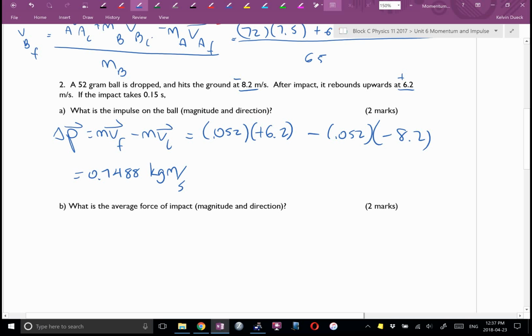Direction. Gotta be positive, because I said up was. Are you positive? So I would go half mark for that, half mark for that, half mark for the equation, and a half mark if you said that it was mv final minus mv initial. But again, Sierra, if you got the right answer, 2 out of 2. Sierra, what's B asking me to find?